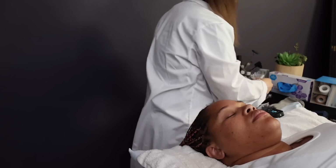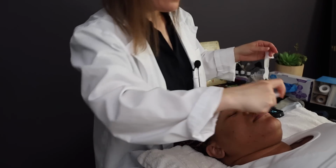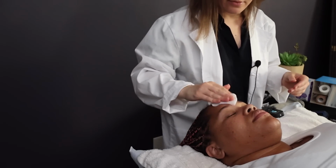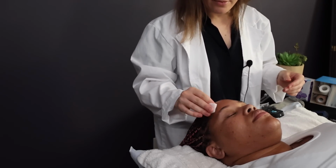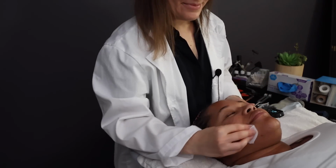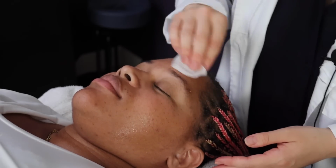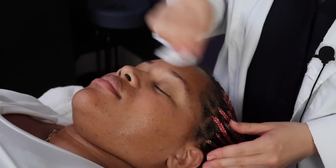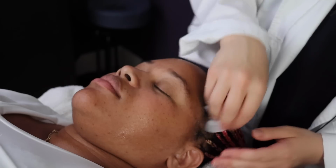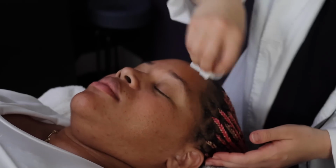Again, just keep the eyes closed. Just going to feel a little bit of moisture. Okay. Can be a bit shocking when you're not expecting it. Is there any remaining discomfort from the spray on the skin? None. Okay.